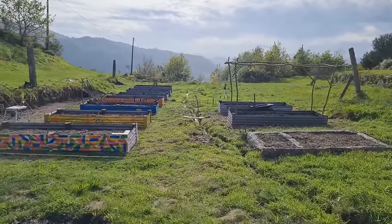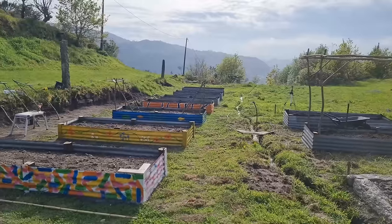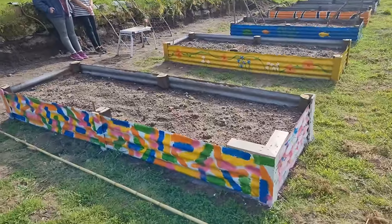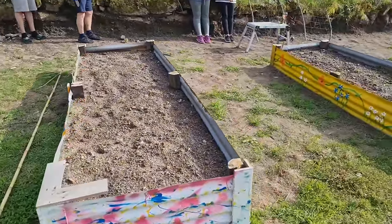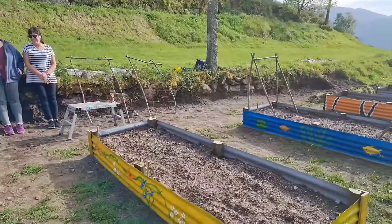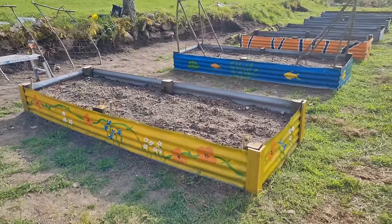So here we go, we have 4 finished garden beds. Number 1, they've got mega multicolour crazy print, courtesy of Kathy. Number 2, we have a pretty floral design.